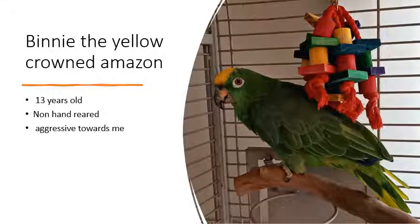Binny the yellow-crowned Amazon. Binny is a yellow-crowned Amazon, aged 12. She can be very aggressive towards myself and is very territorial, causing her to fly and attack. This makes handling and maintenance of an aggressive parrot like Binny extremely difficult, especially in a first aid situation.